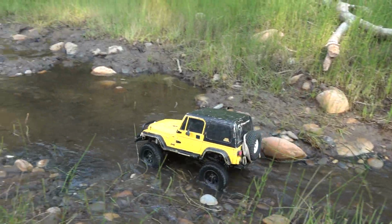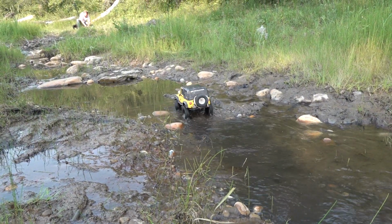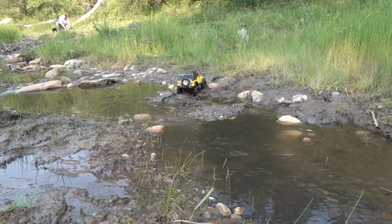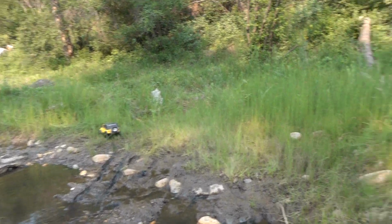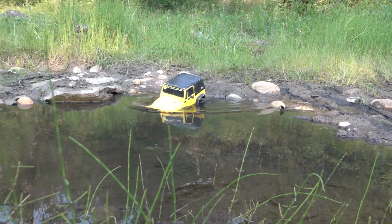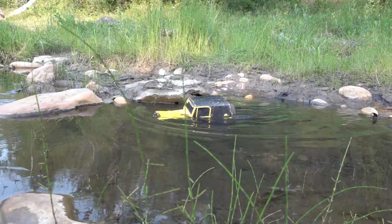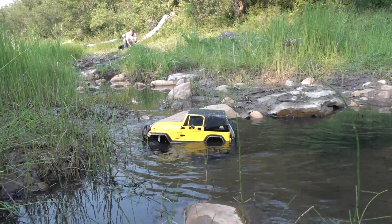This one's brushed, so I can't do all the crazy stuff I do with other trucks. But man, that thing looks good, don't it? Such a nice truck. Jeep. No snorkel on this guy either. That's okay.